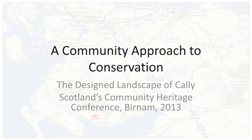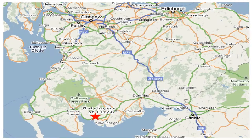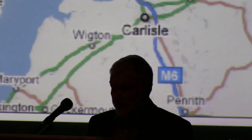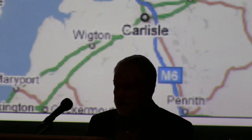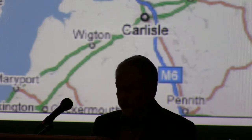Gatehouse of Fleet lies in the very southwest of Scotland. Gatehouse Development Initiative, a group of charity status composed of local volunteers, has among many projects researched both the history of the town and the adjoining designed landscape of Cally, with a view to assisting the local economy by restoring to visitors and locals alike something of the ideal landscape which was planned here in the second half of the 18th century.